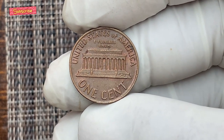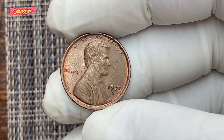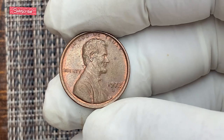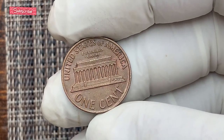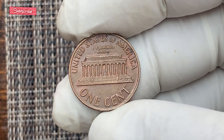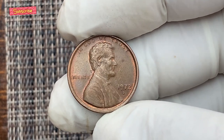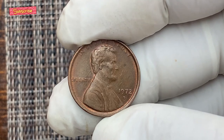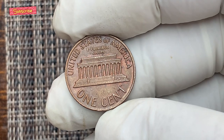At the time, the Mint was transitioning to new hubbing technology, moving from single-squeeze to multi-squeeze die creation. Dies were still created manually in stages, each requiring multiple impressions from a working hub. If the alignment during these impressions was off, even slightly, the result could be disastrous: doubling of design elements. In most cases, these flawed dies were caught and destroyed. But not all. The mistake was subtle at first, and few noticed. It would take the eyes of a seasoned collector to bring it into focus.